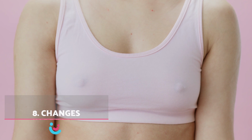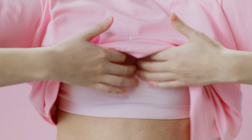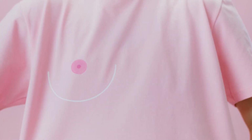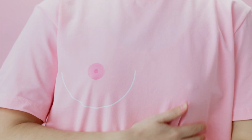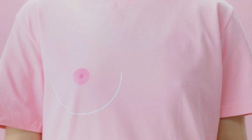8. Changes in breasts. In the case of menstruation, breast sensitivity usually disappears after the onset of bleeding. If there is an ongoing pregnancy, on the contrary, the areolas will darken, and the different veins under the skin will be more noticeable, becoming apparent for the first time in the first 2 weeks.